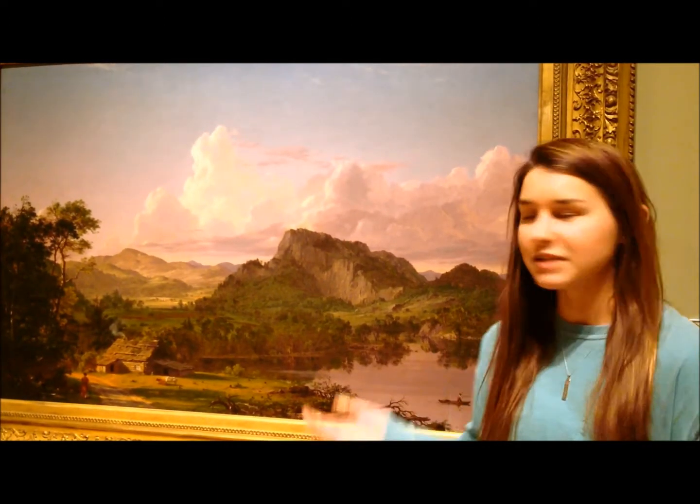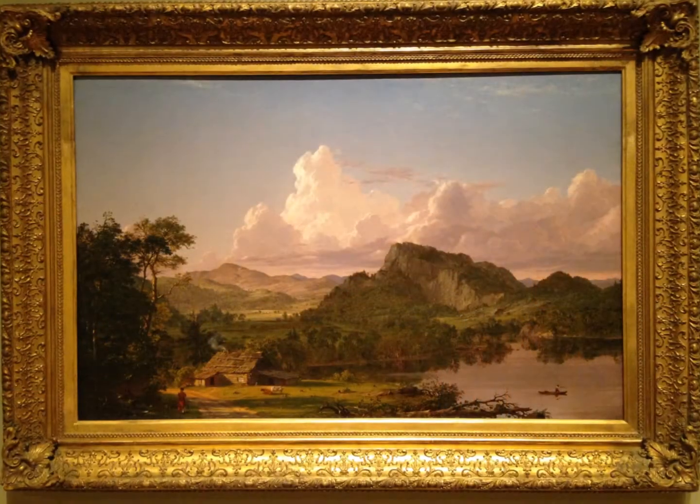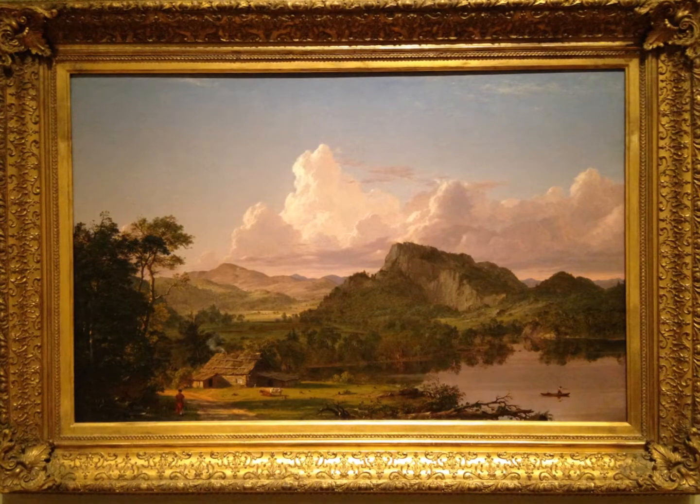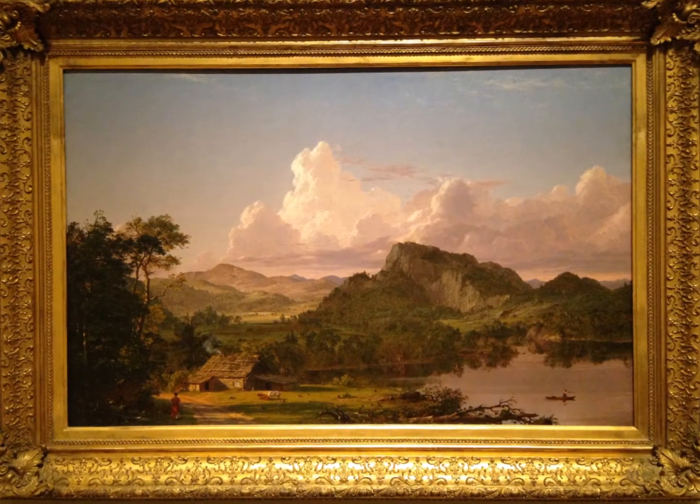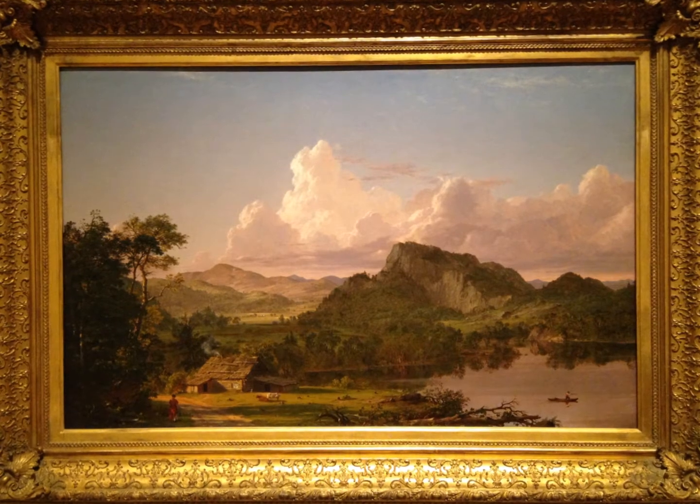My name is Taylor Smith, and the artwork that I have chosen is this painting that you see behind me, titled Home by the Lake by Frederick Edwin Church. I will be discussing the history of this painting, along with the beautiful content and the impact that it has had on me. Located in the colonial to early 19th century gallery collection at the Crystal Bridges Museum of American Art in Bentonville, Arkansas, this painting is so much more than what meets the eye.